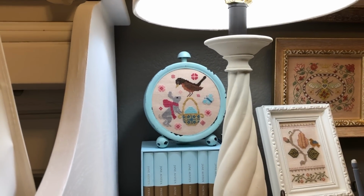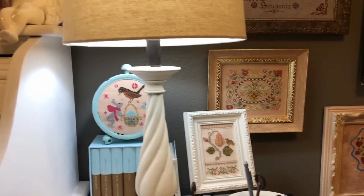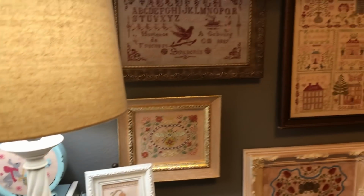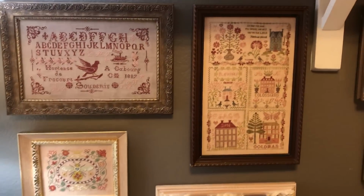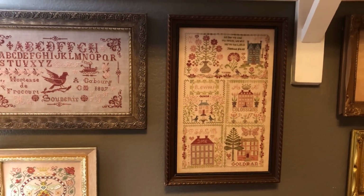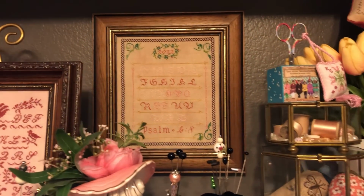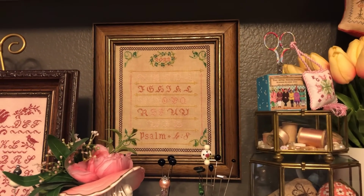Another first I did this year were all of these clock finishes. Really had a lot of fun with that. Anniversaries of the Heart, Blackbird Designs. Here is my first Cross Stitch Antiques, Kathleen Littleton. This is Phyllis Crew.